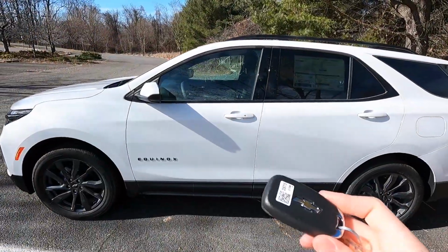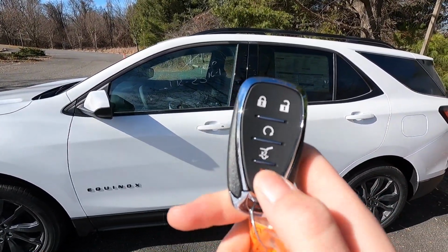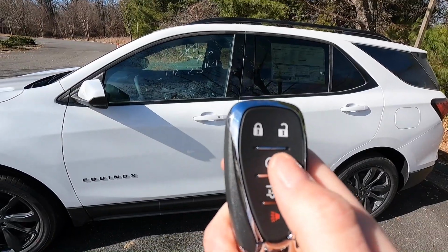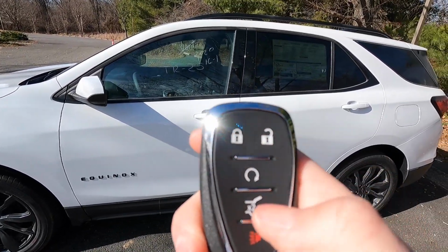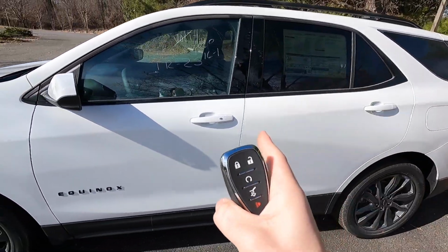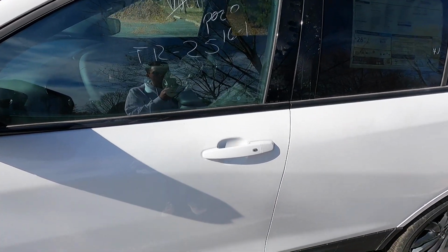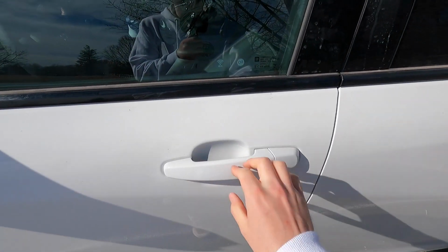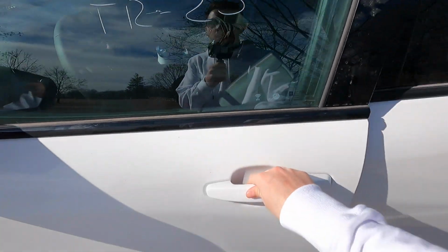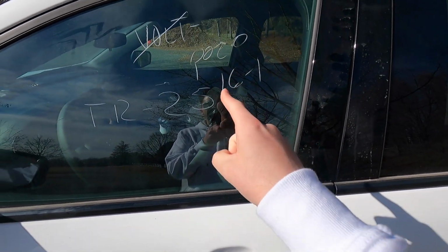Before we move into the interior, I wanted to show you guys a look at the key fob. Taking a look at the key fob with the RS, you do get remote start, but obviously you get your lock and unlock functions, and then pressing on that button will pop open the power liftgate. You also get keyless access, so all you've got to do is have your key fob in your pocket, walk up to the vehicle, put your finger on this little chrome button, and the vehicle will unlock. These chrome buttons can be found only on the driver door and the front passenger door.